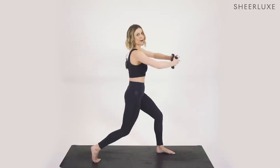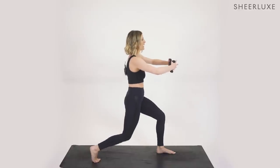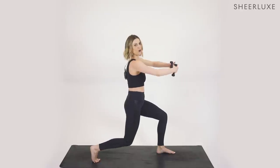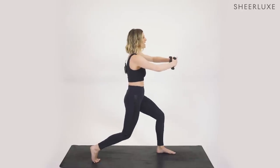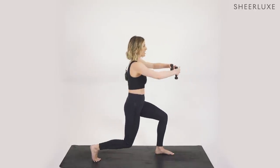Now you'll notice your heart rate's up. Yes, we're in that cardio burn now. I want you to breathe through it. Keep tucking that tail under. Holding our arms really strong. We have four, three. Shift your weight forward. Reach behind. Come back to your lunge.